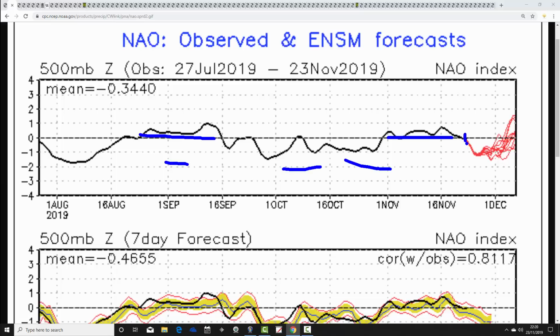But where we are right now with the NAO is neutral, and we're going to go negative again, seemingly through the last week of November into the first week of December. Some of these ensemble members are trying to get the NAO back into positive territory late on, but it looks like, certainly for the next week to 10 days, the NAO is staying in its negative phase.